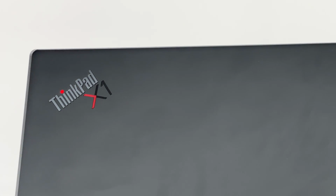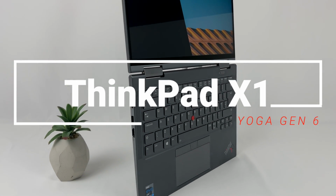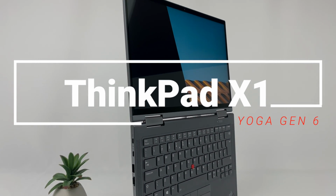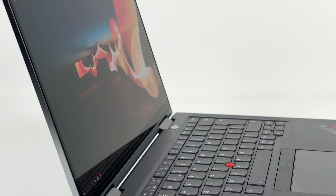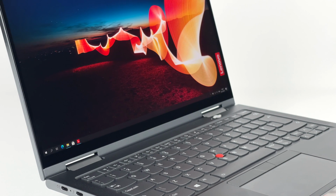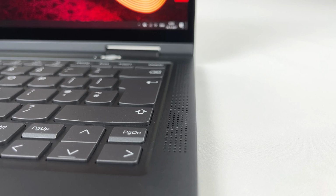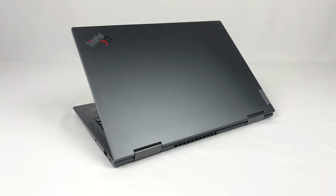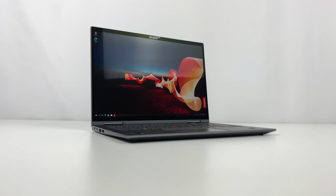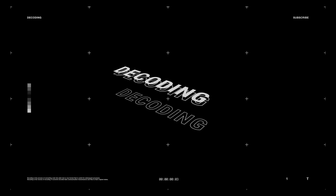Hello and welcome! Today we will look at yet another ThinkPad, specifically ThinkPad X1 Yoga Gen 6. This generation introduces some great improvements over the 5th generation, while still heavily focusing on business users with great security features and durability. Undeniably, still a ThinkPad, but full of innovation and great new features. However, it's not all great, as we will show you later. Sit back, relax, and enjoy.